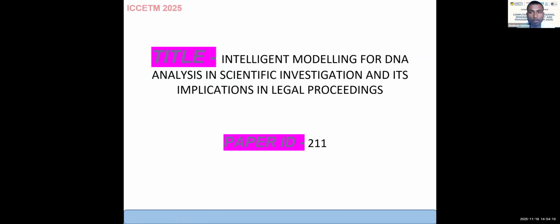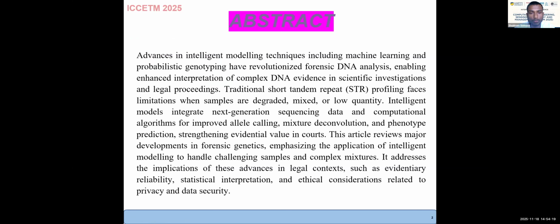My title is Intelligent Modeling for DNA Analysis in Scientific Investigation and its Impact in Legal Proceedings. So this is the abstract. The abstract shows that traditional DNA testing is limited when samples are mixed and degraded. AI improves the accuracy in interpreting complex DNA and helps courts by giving more reliable evidence, but raises ethical issues like privacy. The study is all about this.